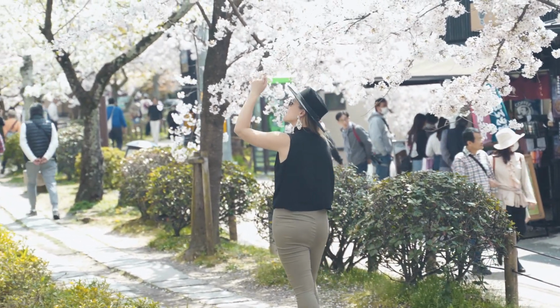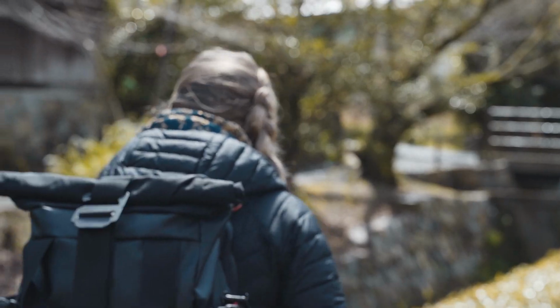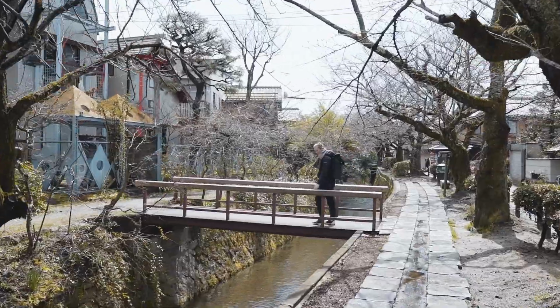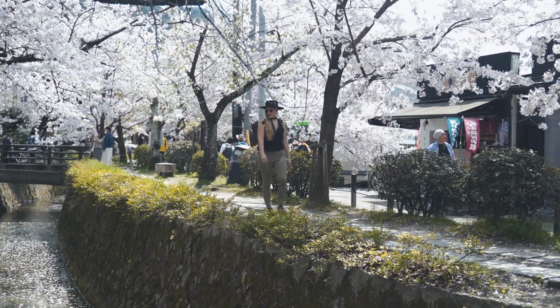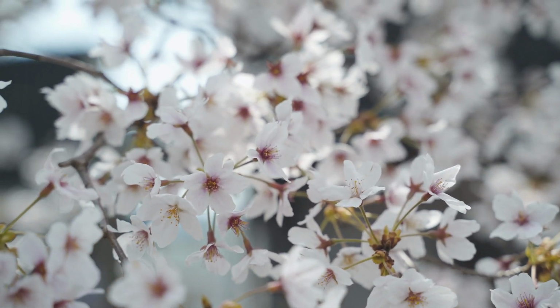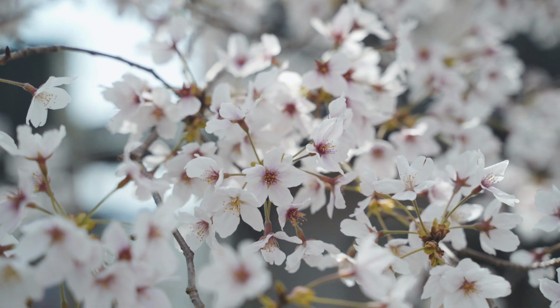When we were here 2 weeks ago, none of the blossoms were in bloom, and it had just rained, so it felt very quiet and magical. But right now all of the trees are totally in bloom, some of the petals are even falling when the wind blows, and this might be my favorite thing we've seen in Japan yet.